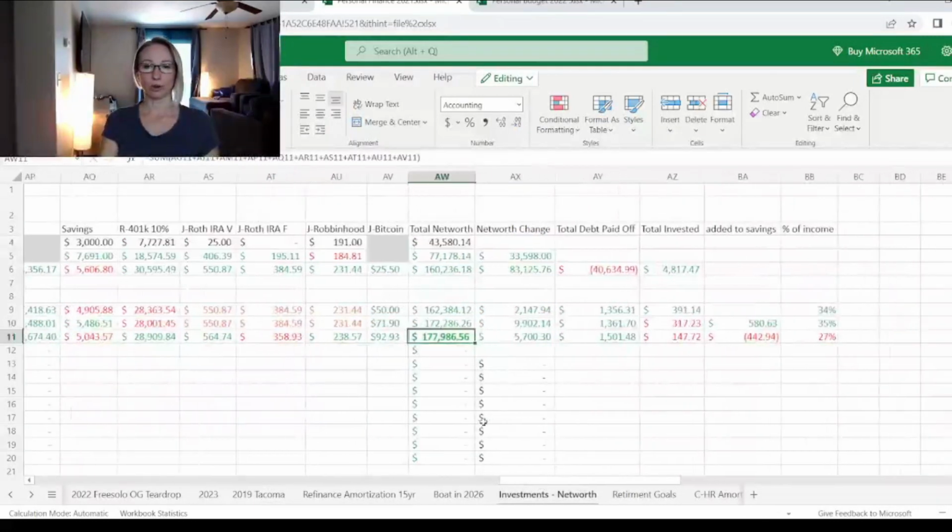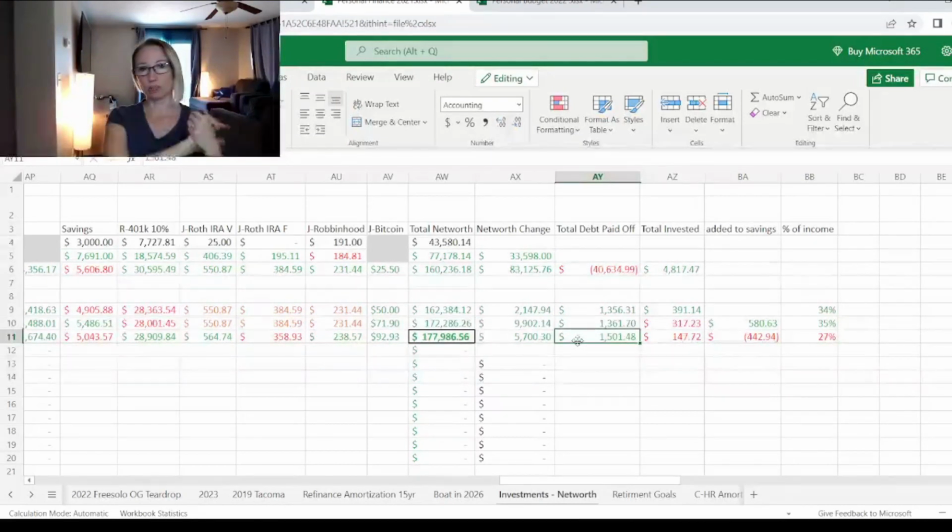So just closing out the month, what did we have? Like I said, our net worth increased by $5,700. We paid off $1,501 worth of debt. Like I mentioned, most of this is that regular monthly payment. When you have your monthly payment, part of it goes to the principal, part of it goes to the interest, and then there's that extra $115 we made on the teardrop. So we paid a little bit extra from last month.